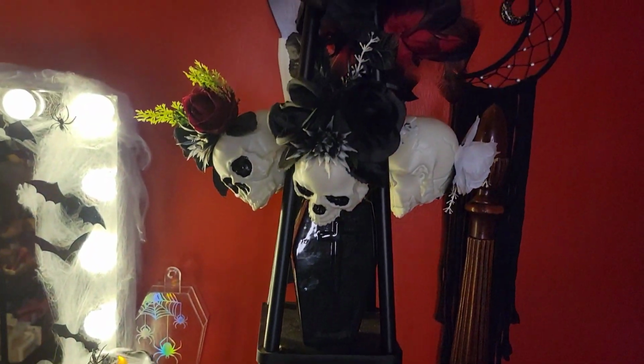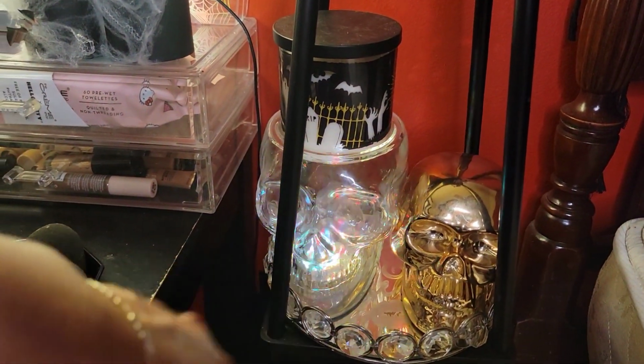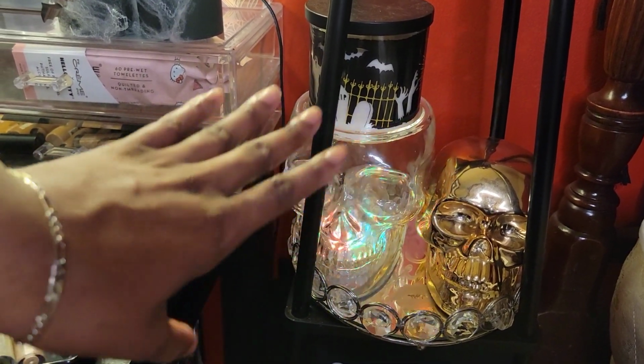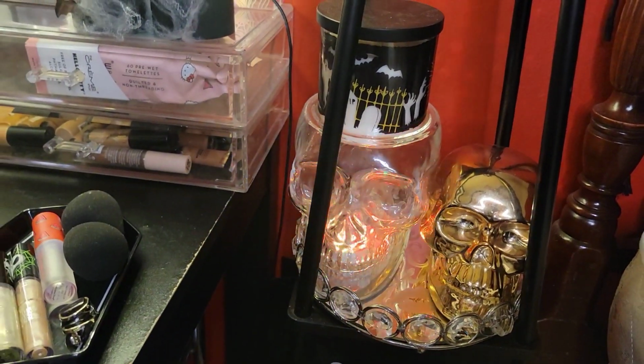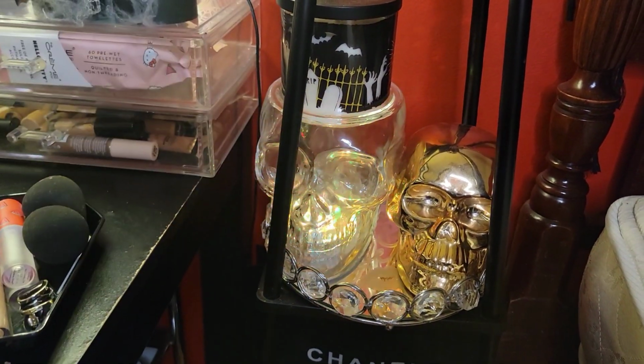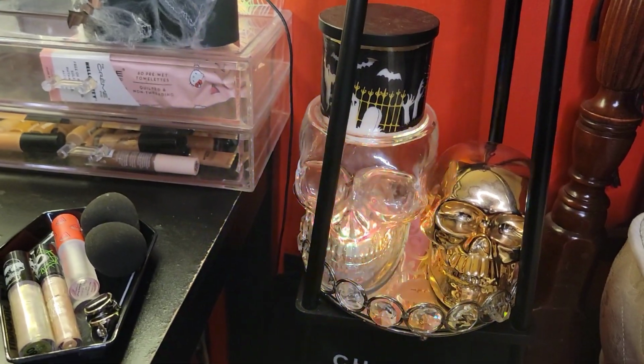This is just my little lamp area. You guys have seen this before. I'm pretty sure some of you all have this, but I got this from Bath & Body Works like 2 years ago, I believe. And yeah, this is probably my 3rd time ever turning it on because I be forgetting about it.